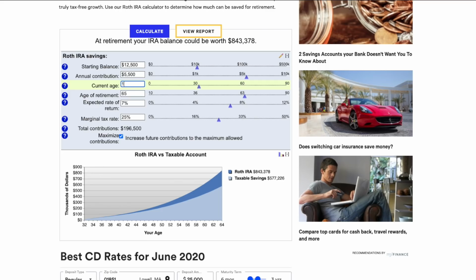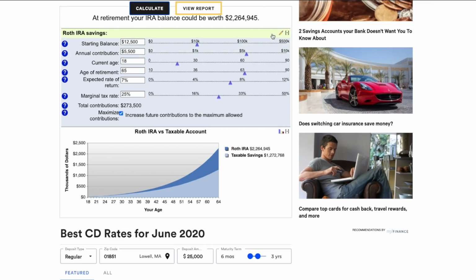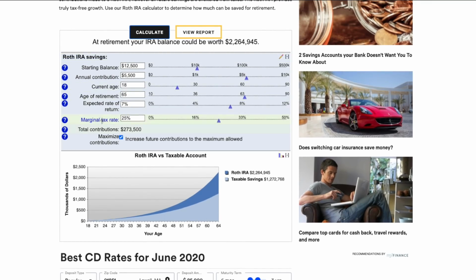So like I said, if you guys started a lot sooner, like if I could, I would have started when I was 18 years old. And let's calculate the returns for that. So if I started this at 18, contributed, let's start this at 0 too. Let's start this at 0.